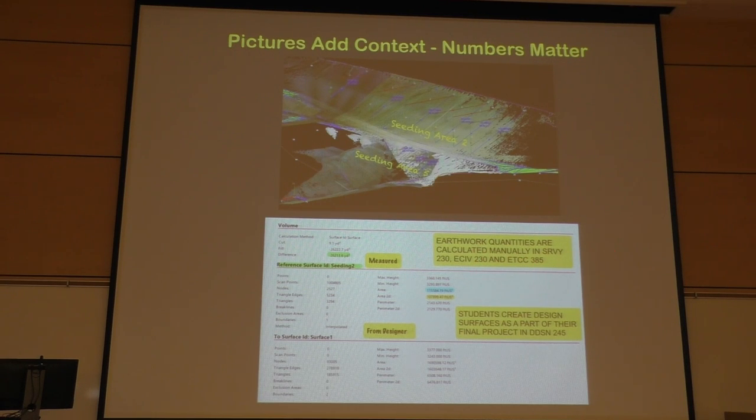And our students do that in a few different classes, surveying, and he said we don't do the scanning part, but we can calculate quantities. And that's kind of important, either for the owner or for the contractor, you want to know how much work did I actually do. That's what you're going to get paid for.